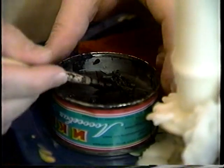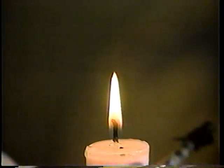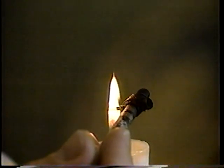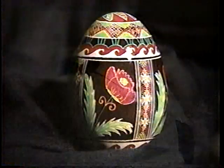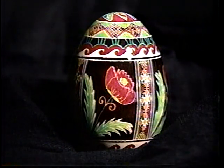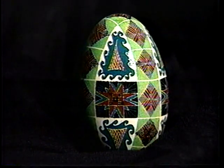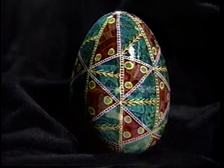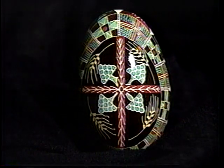It's a wax-resistant batik method of egg decorating that goes back over 1,000 years to pagan times in Ukraine. When the country became Christian in the 9th century, the colors and symbols took on new meanings. Flowers stand for life, growth, and charity. Stars signify God's love. Pine needles represent long life, youth, and health. A cross, of course, symbolizes the suffering and resurrection of Christ.